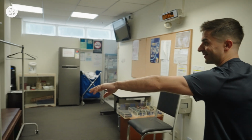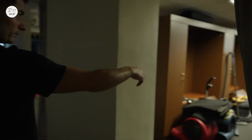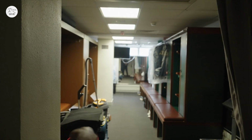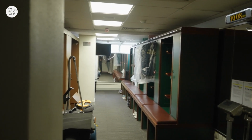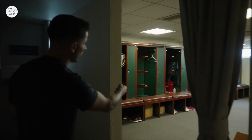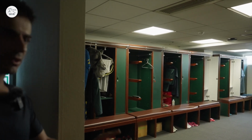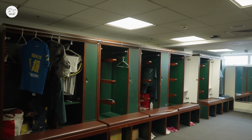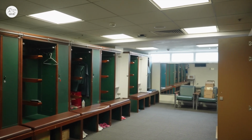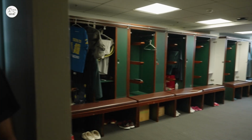This is Ray, our main valet. When the jockeys come from overseas, most of them just sit here. Like the likes of Ryan, William Buick, Frankie, Craig Williams, and I think Craig might sit downstairs. Can I just sit here? Yeah, this is like another jockey's area, but like I said, this is for the jockeys that come from overseas.